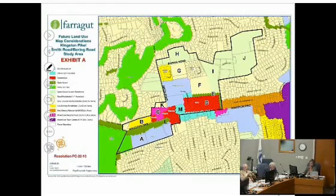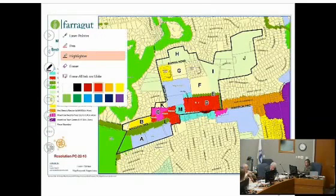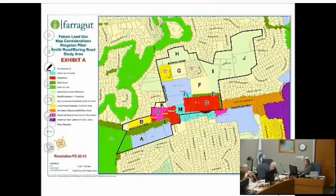Area D is Ingalls and Old Ingalls. Okay, D. That's a mixed-use neighborhood. As I mentioned earlier, the Old Ingalls was maybe a candidate for mixed-use neighborhood back when this was mapped originally. We're proposing to change that to the commercial land use because that's really how the land's being used.